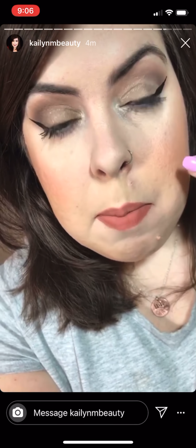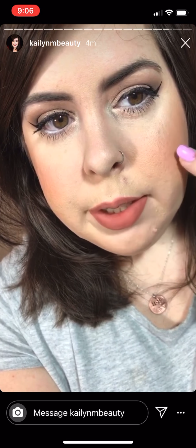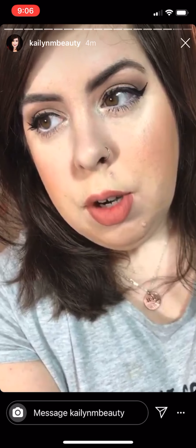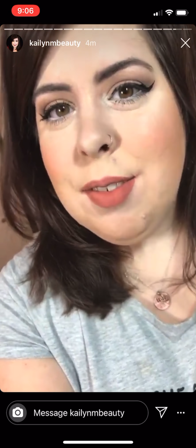And for my blush, I have on, what is it? It's the Milani Baked Blush in Luminoso. And the Sephora Baked Bronzer in Honey Heat. So that is my makeup for Friday.